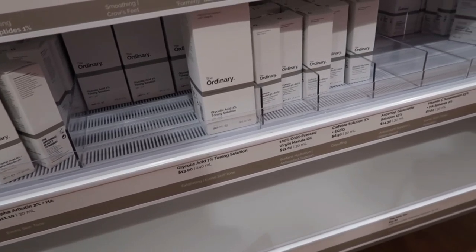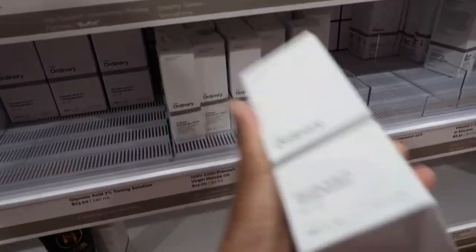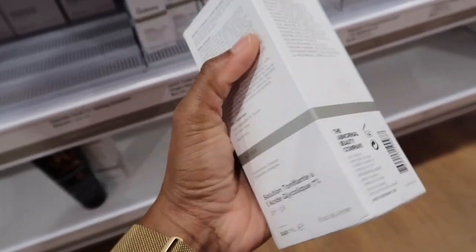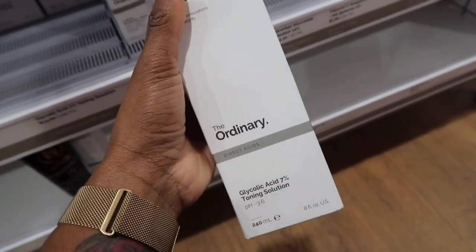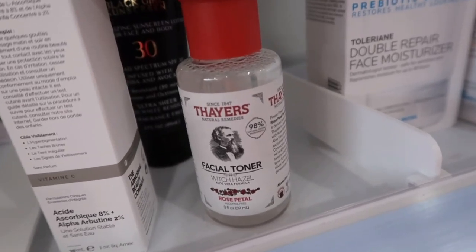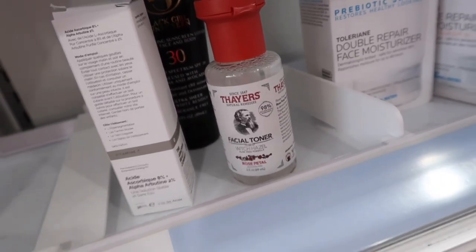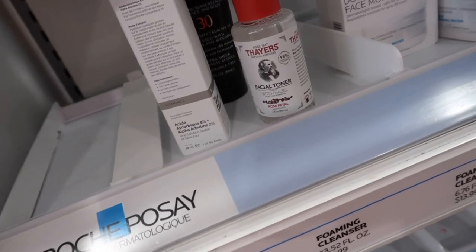I'm going home. But I'm here looking at The Ordinary toner. I think I want to try another toner. So I was thinking to get this toning solution. Yeah, I was thinking to get this. But let me read this and see if it's a good buy. If it's like a toner. I'll let you guys know if I get it. And I was indecisive about this, but the guy that works here says this is really good. So I don't know if I want to try it. The Thayers Facial Toner. He said this is popular because of TikTok, but now I'm like indecisive. This is $3.99, the small one, and this is $13.99. I guess I'll try it, and the next time I'll try The Ordinary.